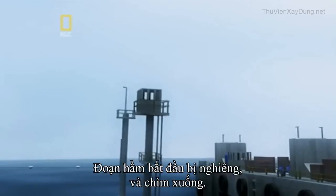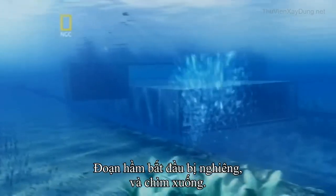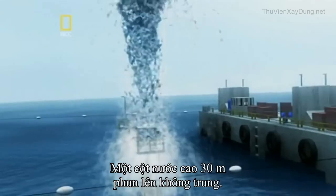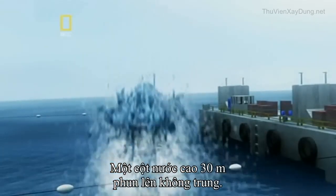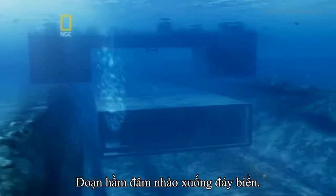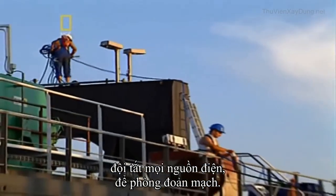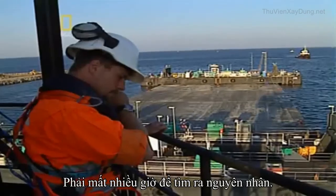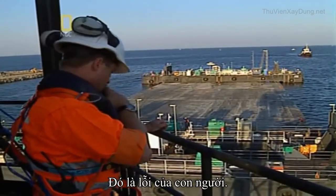The segment started to tilt, and then collapsed. A huge explosion of water blasted 30 meters into the air. The segment plunged to the bottom. Crews on the pontoons shut down all power, fearing they'd be electrocuted. It was hours before they figured out what had gone wrong. The verdict was human error.